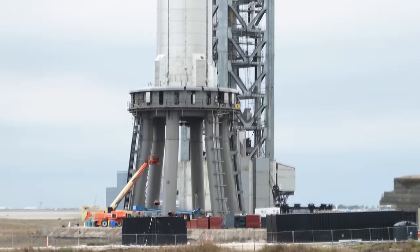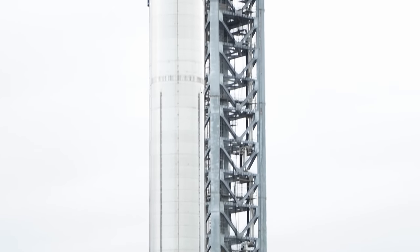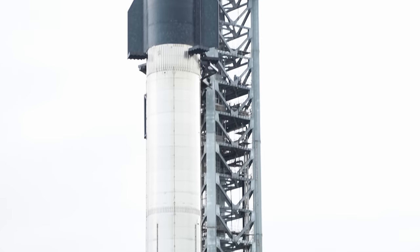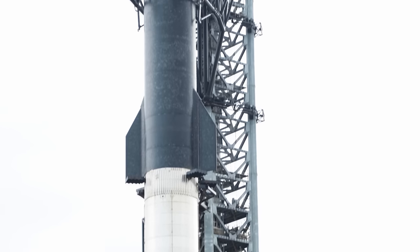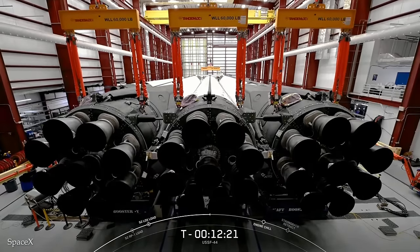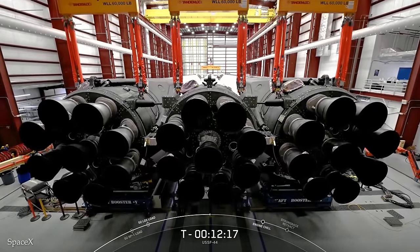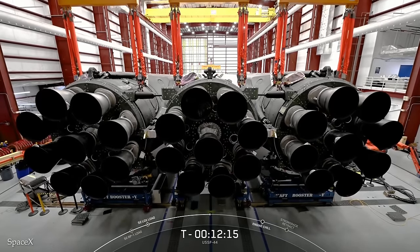Now operating the most reliable launch vehicles in the world, SpaceX takes payloads into orbit for various different customers. But perhaps the most important that they work with is the United States government. In November of 2022, USSF-44 took off from Launch Complex 39A at the Kennedy Space Center, and it was controversial, to say the least.